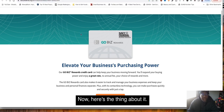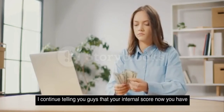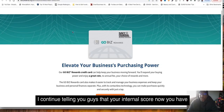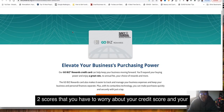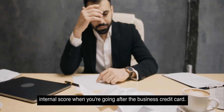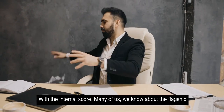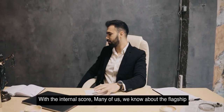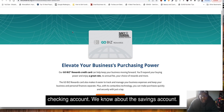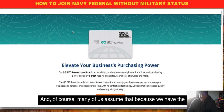Now, here's the thing about it. I continue telling you guys that you have two scores that you have to worry about: your credit score and your internal score when you're going after the business credit card, okay? Now, here's the interesting thing about it. With the internal score, many of us know about the flagship checking account, the savings account, the N rewards, the pledge loan.